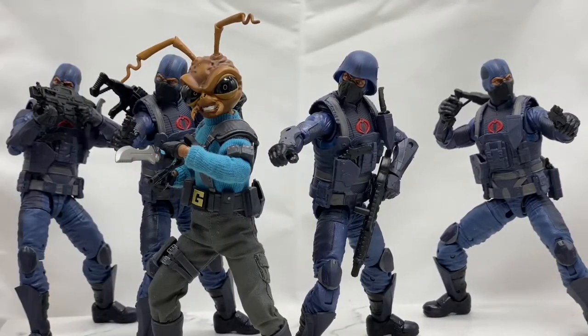And here we have them all lined up standing next to each other so you can get a general idea of the scaling between these two figures. As you can see, they scale very well together, and I'm super excited to continue to use them up against this guy, or even maybe on his side at some points. I don't know. We'll figure it out as we go along. There's so much fun to be had.